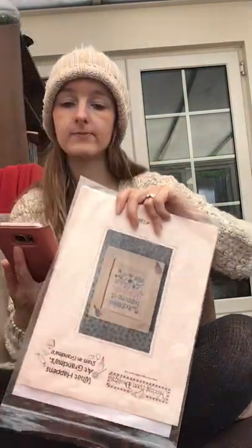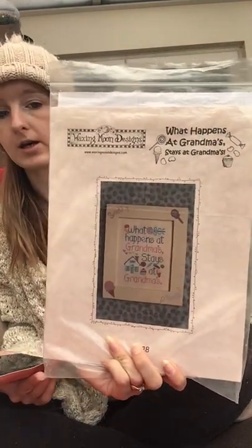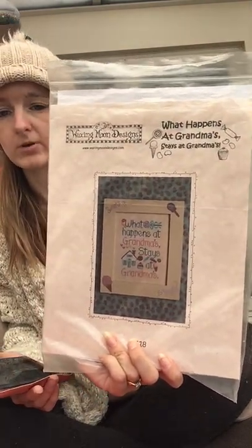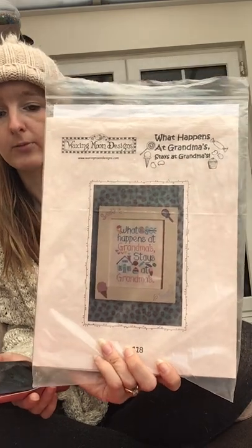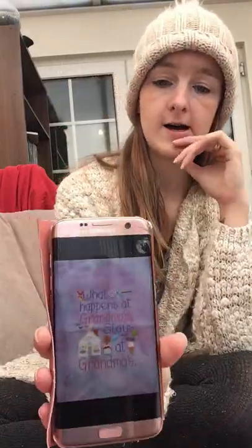So since I last saw you, I've had a few finishes. One's got to stay secret. So I will show you that in time, but not right now. Then I had this one. I did that one in about 24 hours. And it's for my mum for Christmas. So it is at the framers at the moment. And that's how it came out.